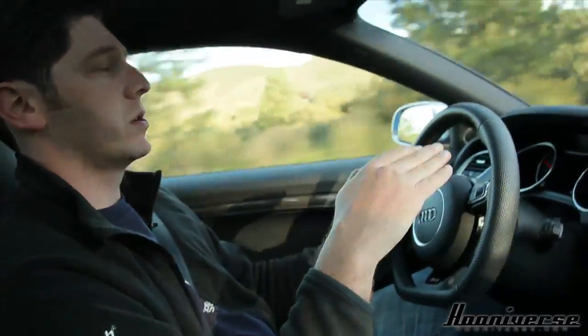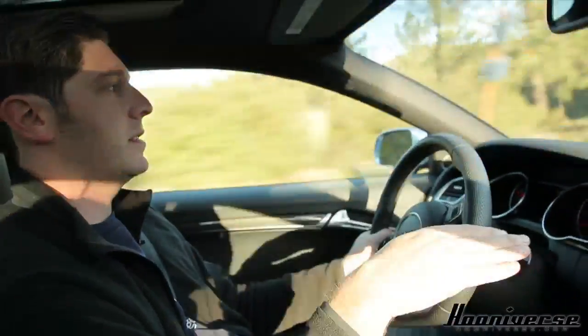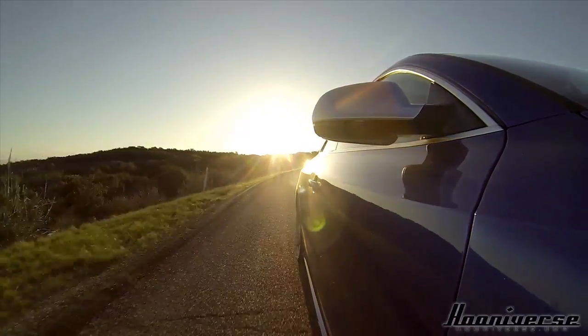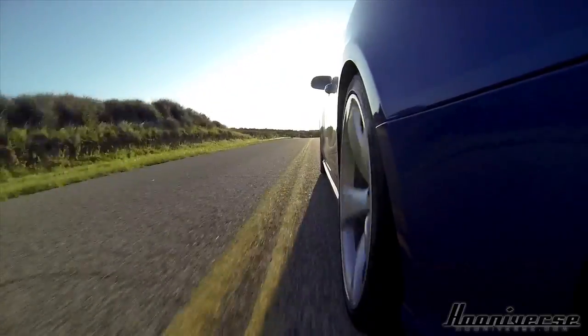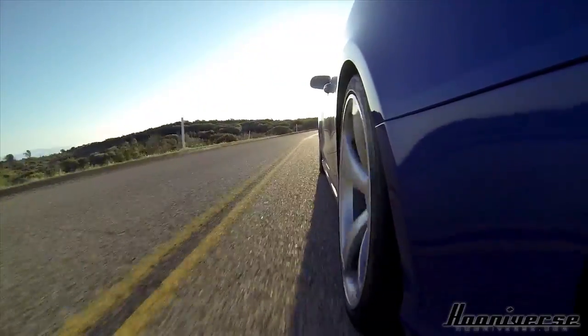You also start to notice the weight when you transfer from right to lefts. But again, these are details that get sorted out by laying on and off the throttle, getting on and off the brakes, hanging on to this flat bottom steering wheel, and just having a blast.